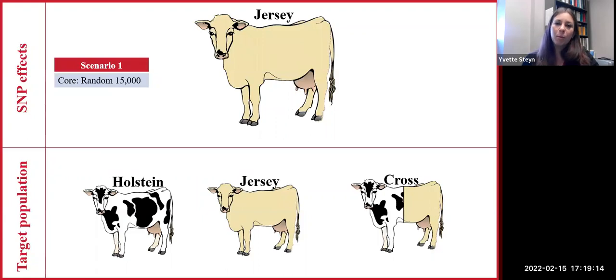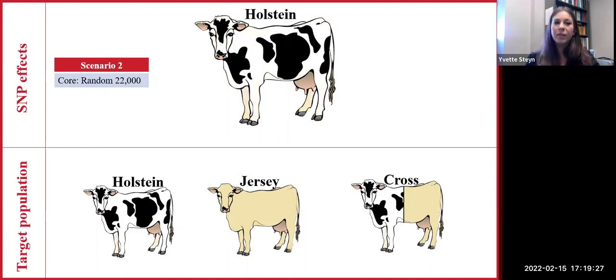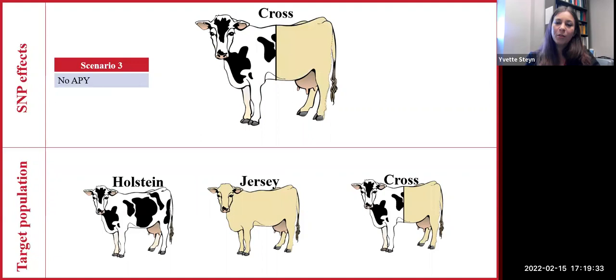I had different reference populations for SNP effects, and the first one was using all of my Jersey animals with a random core of 15,000 for APY. Then I had my validation populations, Holsteins, Jerseys, and cross separately. This next scenario used all my Holsteins with a random core of 22,000, or only the crossbred animals, which was few enough to not need APY.